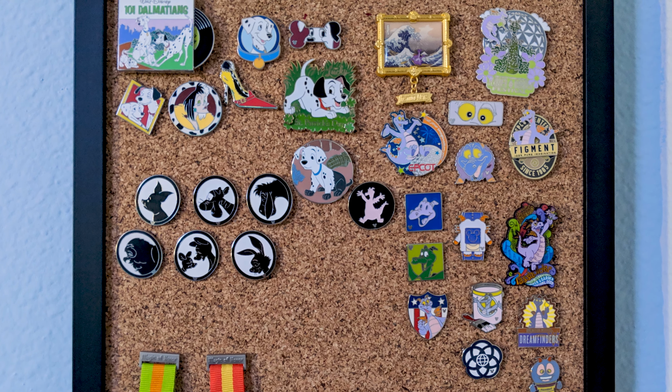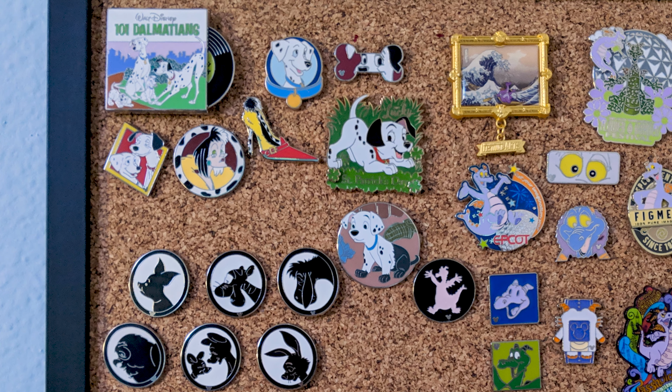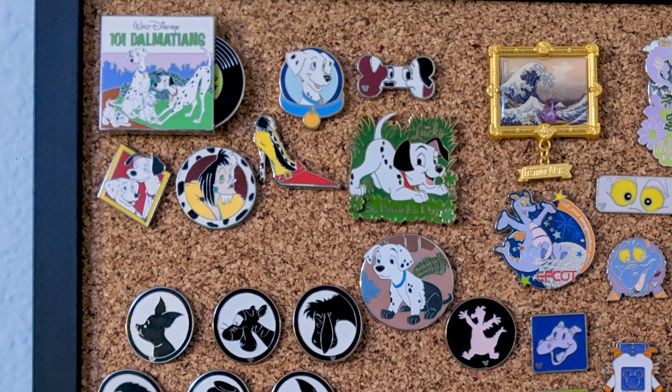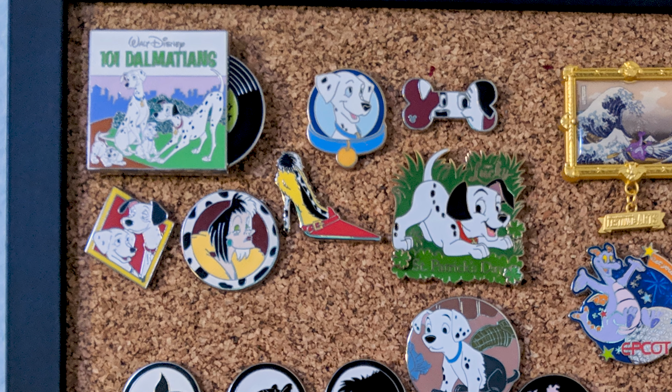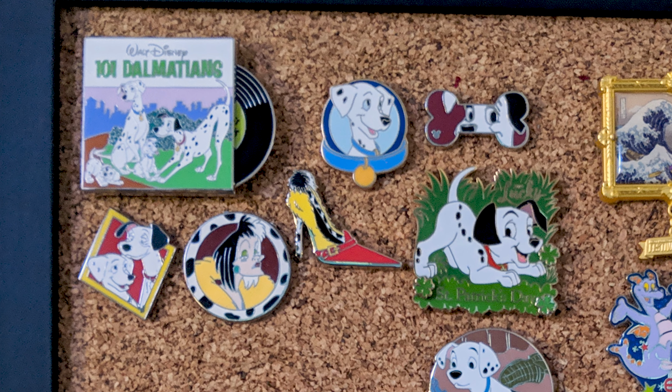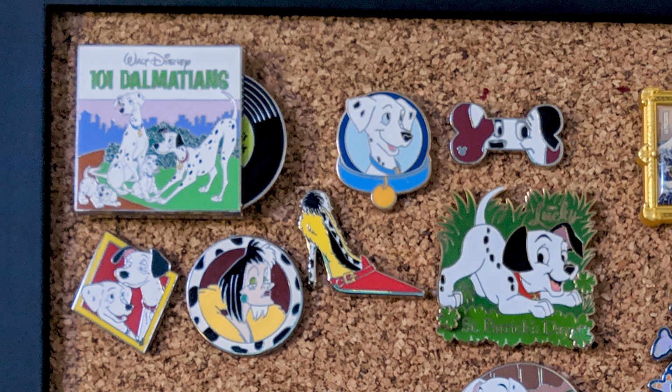I have plans within plans within plans for at least part of this board. The others are mostly just characters I like that fit a theme, and well, I have plans for 2 sets now that I think about this once I complete the other set. Starting up in the top left here, I have all my 101 Dalmatians pins. Whenever I see one at the park, I'll trade for it. I should take a picture of this because I know I have a duplicate of this bone here.